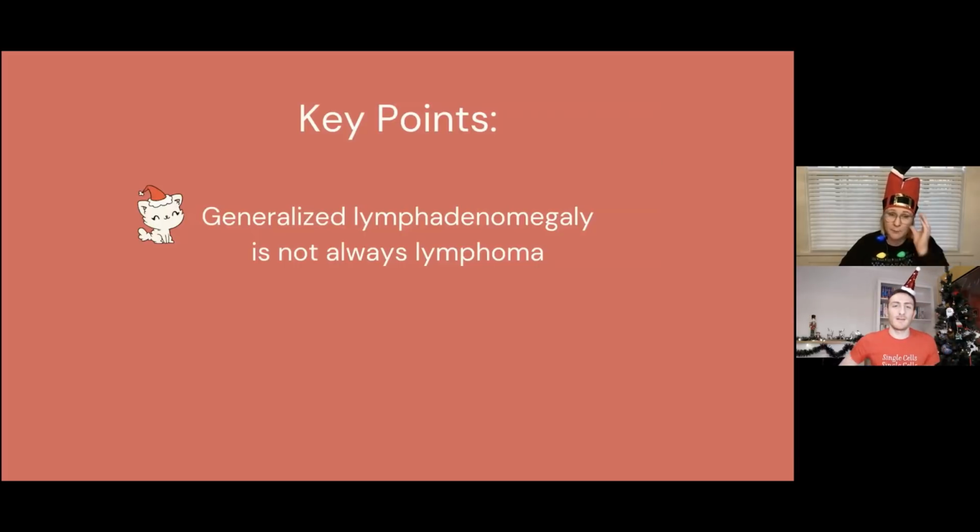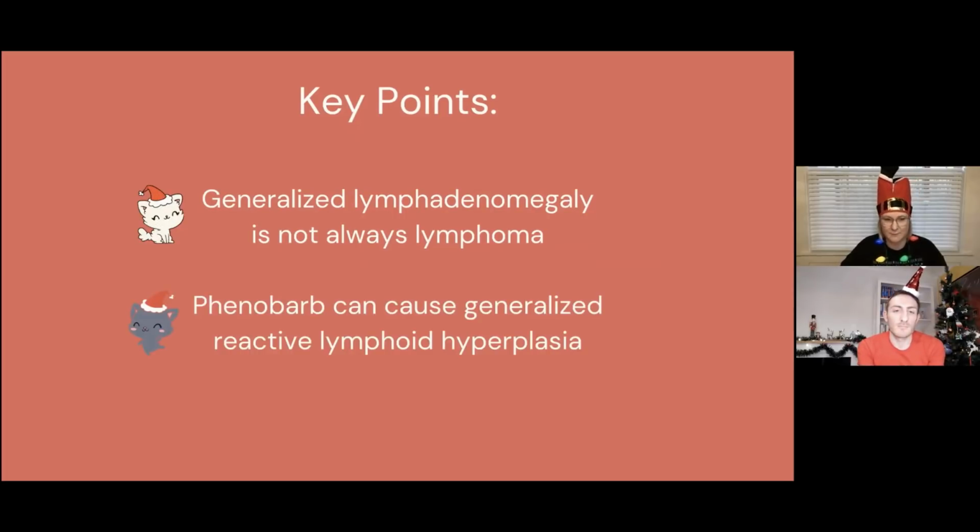Nice. So a couple key points: generalized lymphadenopathy is not always lymphoma. So I don't mean to be obnoxious with that comment, because of course we all know that generalized lymphadenopathy is not always lymphoma, but there are plenty of other reasons you can have generalized lymphadenopathy. And of course, like we just talked about, phenobarb can cause that.